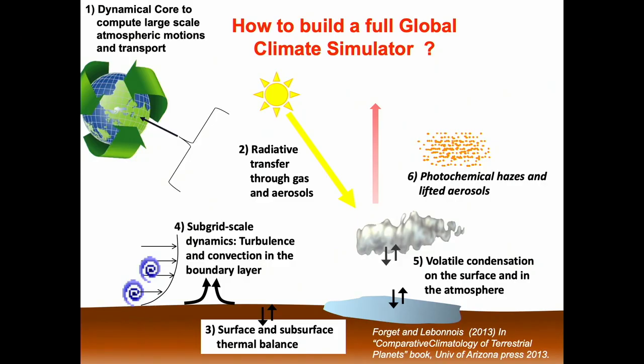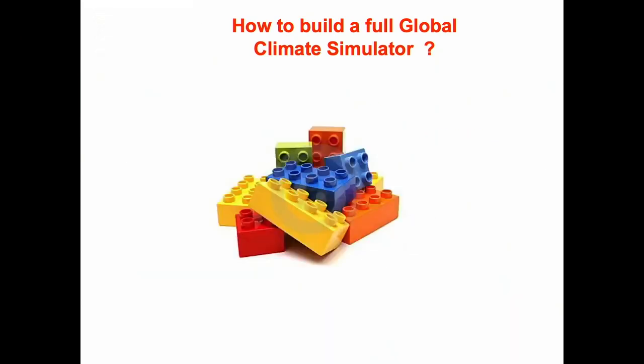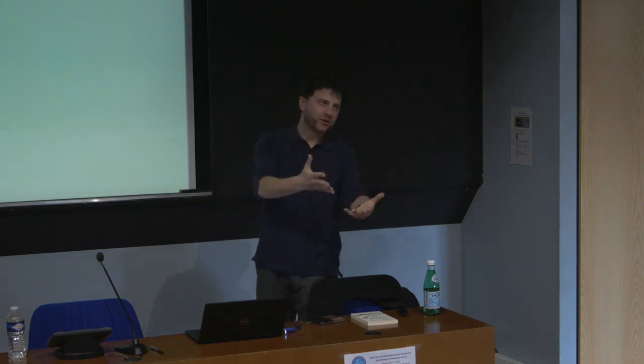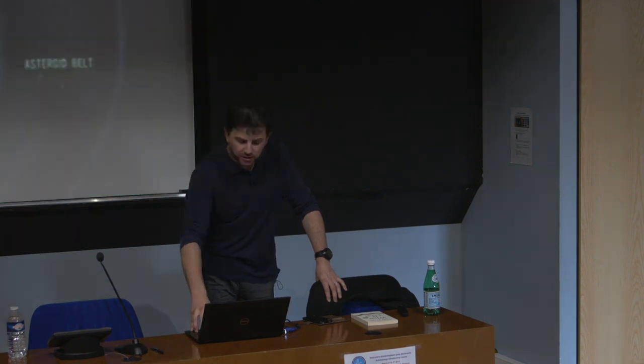When you do it, you quickly realize that all these different equations can be solved independently. And when you put together different bricks that solve the different processes at work, it's like using a game of Lego. You put the bricks together and you can simulate a planet: the Earth, Mars, Venus, any exoplanet that you can imagine. It's really a tool which is now, with the experience we have, usable to study any kind of climate around any star.